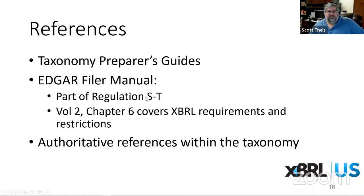The Edgar Filer Manual, it's part of Regulation ST. And then it's in Volume 2, Chapter 6. It's a fairly large section of that particular document, and Nikki Ann will be going through some of that. And there are authoritative references as well. So with that, I am going to go ahead and hand this over to Gordon.